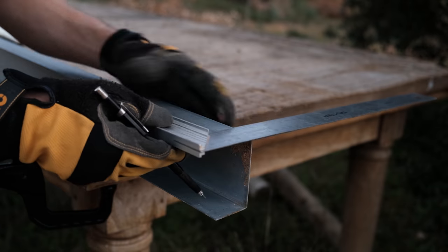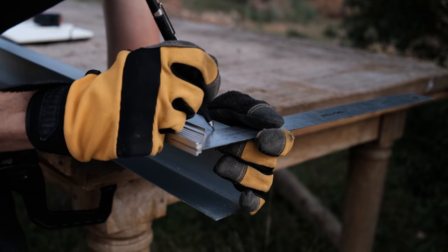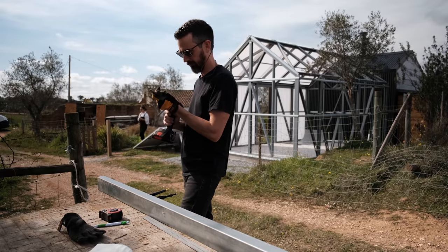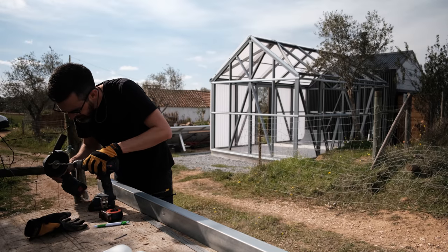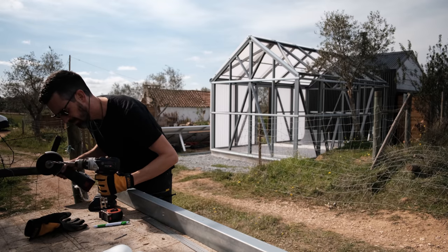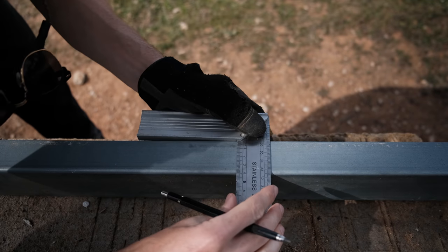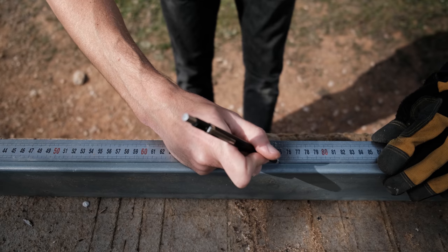So I'm doing the first hole at 2.5. And I'm gonna be putting all of them at 2 from this side. Now I'm gonna drill here. I'm gonna start with a smaller drill bit, and then I will jump to the 10, sorry. It's gonna be the second one, but I'm gonna do a pilot hole first so I can have it really accurate.